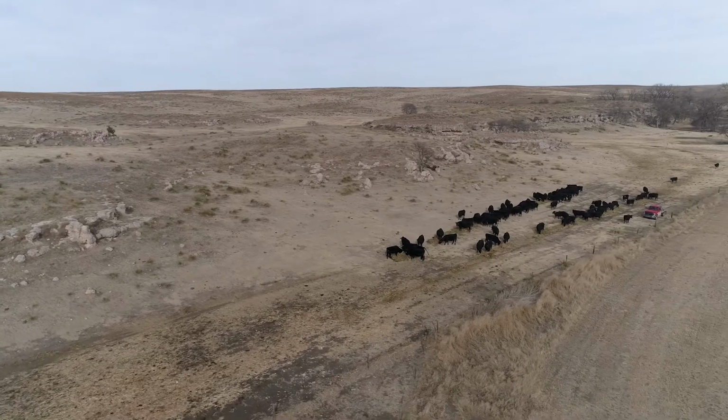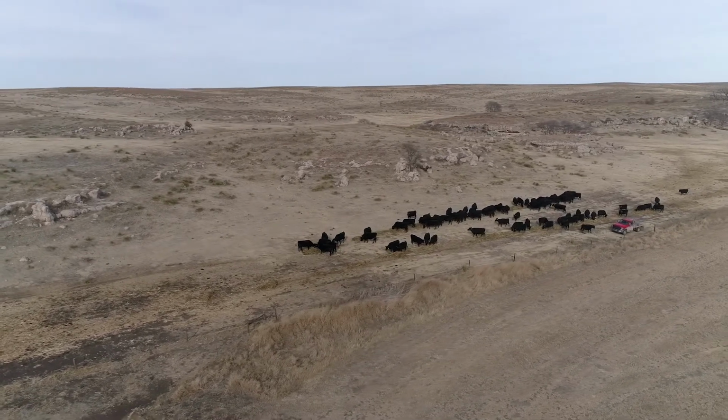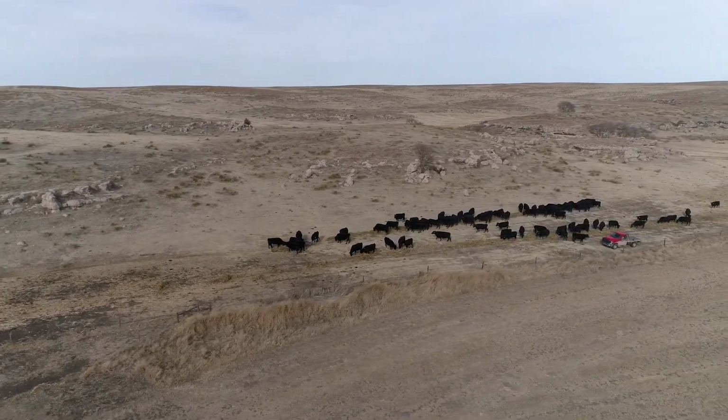I'm Tom Dewey, and we live in Rawlins County, Kansas. We're out here on the South Beaver Creek, running cows and yearlings, putting up alfalfa and doing a very little bit of farming.